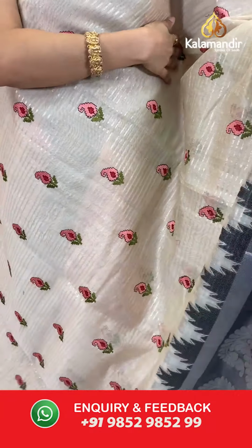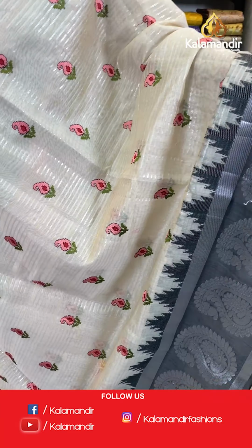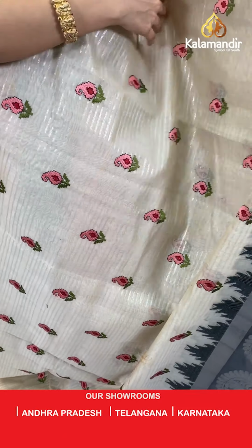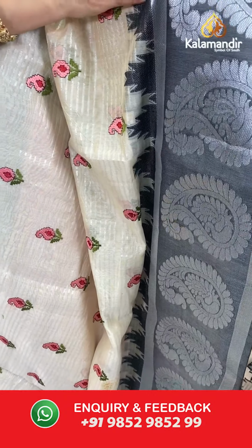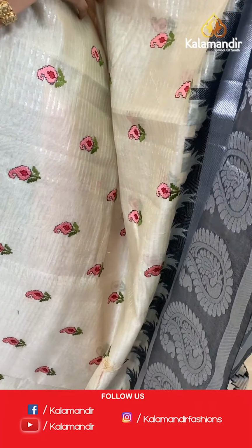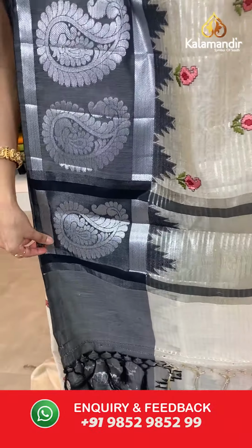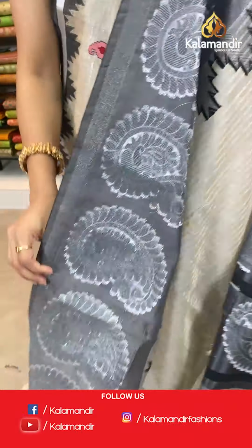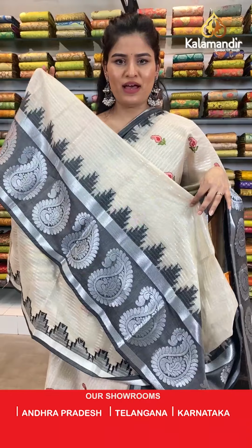Here comes another color combination from the same pattern. Color combination of the saree is cream and grey color, where all over the body you will find paisley work done on it. On the borders, it is a contrast border where you will find huge paisley work with gold, silver zari. If you talk about the pallu, we have beautiful black color lines on the pallu along with tassels. And this saree is paired up with a beautiful blouse, which is same as the saree along with the border.